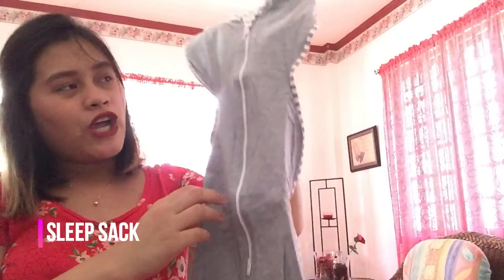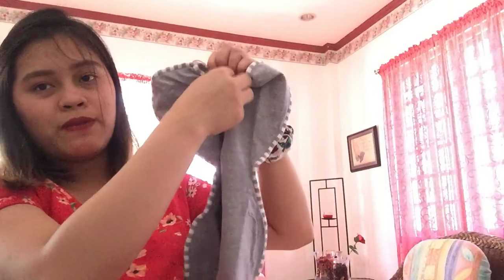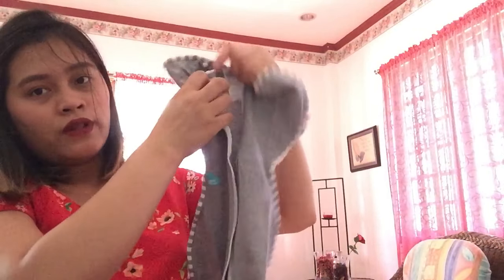And this one, this is the other type of swaddle. Yung i-insert mo lang si baby dito sa loob. There you go. Papasok mo siya and the baby can feel na nasa loob pa sila ng tummy. So, useful din to sa mga newborn babies. So, yun, the swaddle.